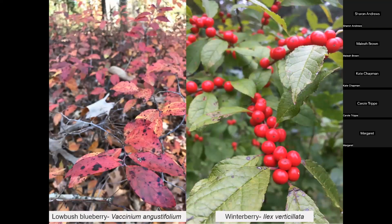Here's a picture on the left. That's blueberry. Actually, nobody thinks about blueberries for their fall color, but they are spectacular. This is a low bush blueberry. Now the fruits are very tiny. I like to hunt and gather them, but you'd be there for years if you tried to get enough to make a blueberry pie. But still, it's a very attractive plant, not just for the berries, but also for this fall color.